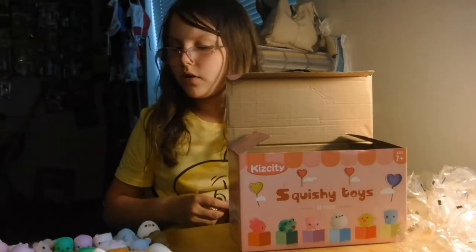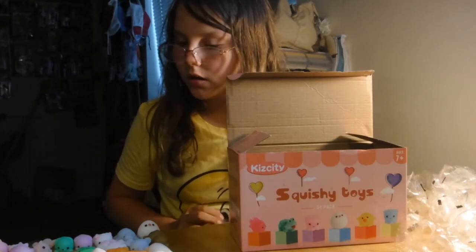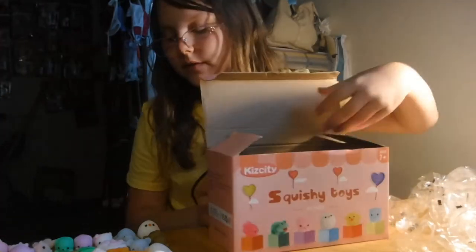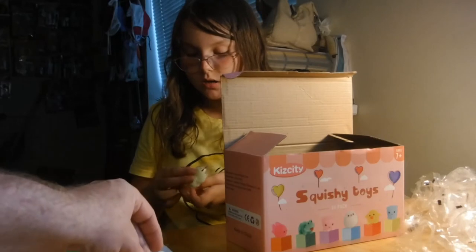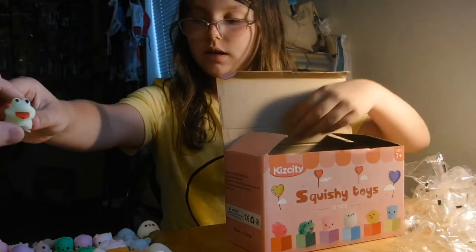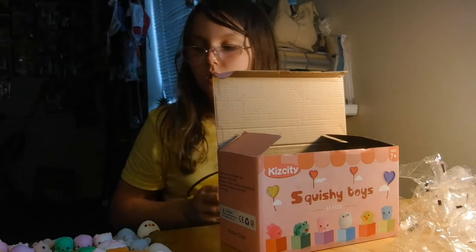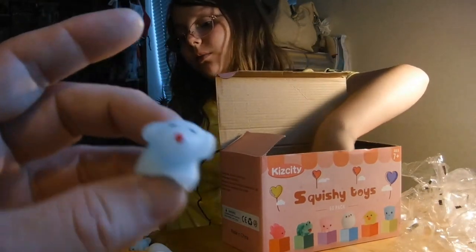It's a pink frog? Do we have a pink frog? I don't think we have a pink frog. 8 out of 10. Wait, 10 out of 10. Sorry, I can't speak today. That's another frog, but lighter. Cute. 10 out of 10. It's a blue frog. The white. 10 out of 10. Jeez, I'm opening so many wrappers.